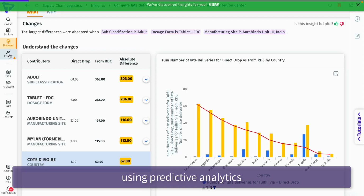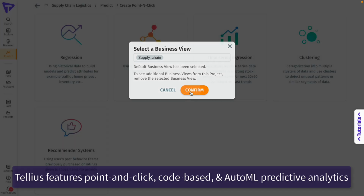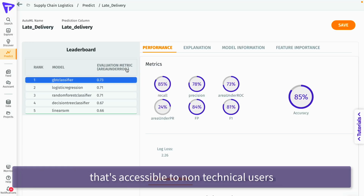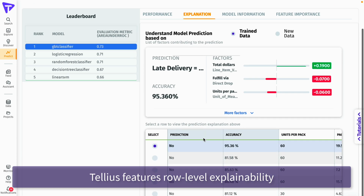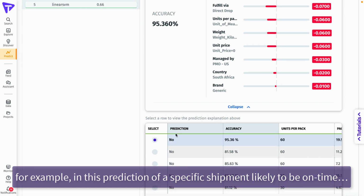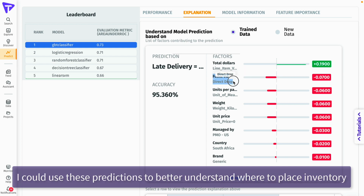Using predictive analytics, Tellius features a point-and-click, code-based, and automated machine learning-based approach to predictive analytics that's accessible to non-technical users. In this case, we can see the top factors driving this predictive model are the quantity, the country, and the fulfillment modes. Tellius features row-level explainability. For example, in this prediction that the specific shipment is likely to be on time, it's based on the fact that its fulfillment mode is direct versus those dysfunctional RDCs. I could use these predictions to better understand where I should be placing inventory.